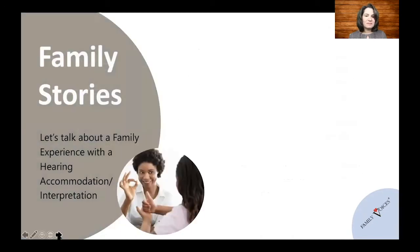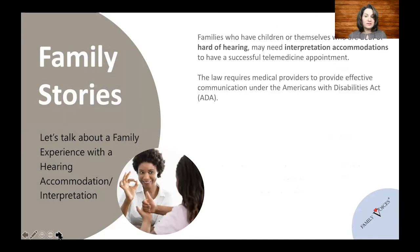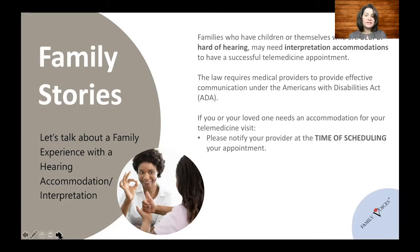Let's talk about another family story around accommodations, this one specifically with a hearing accommodation or interpretation. So families who have children or themselves who are deaf or hard of hearing may need interpretation accommodations to have a successful telemedicine appointment. The law requires medical providers to provide effective communication under the Americans with Disabilities Act, or ADA. So if you or your loved one needs this type of accommodation for your telemedicine appointment, it is best, again, to notify the provider at the time of scheduling your appointment.